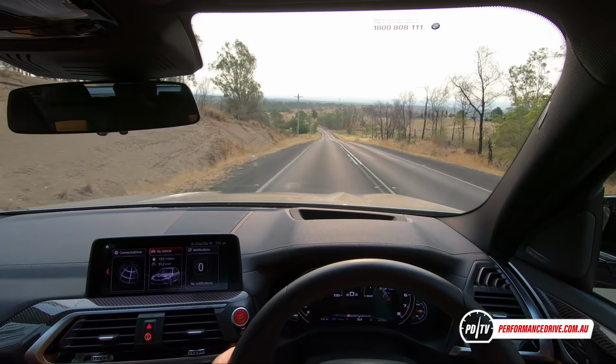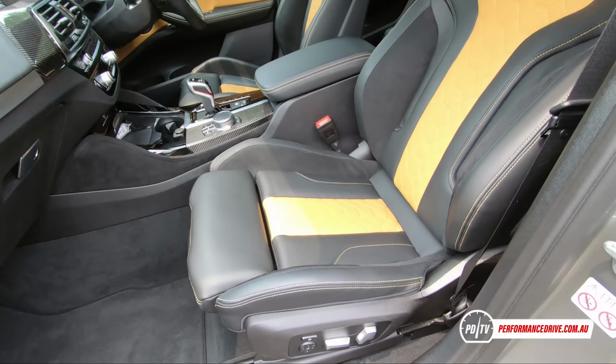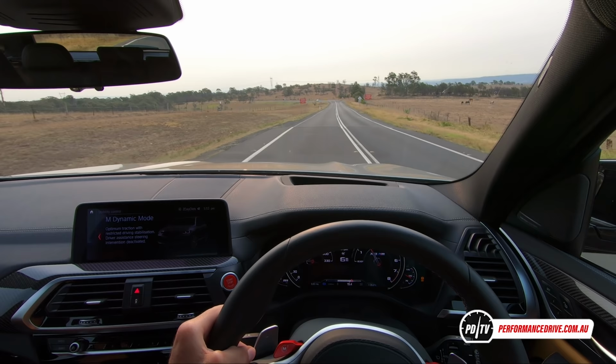Straight away, the seats in the X3 are actually softer than those in the Jag. I thought it would be the other way around. I thought the Jag would have nice soft seats, but these definitely have softer cushioning. So we'll put it into that M mode while these S-bends are up here.